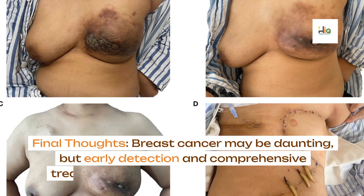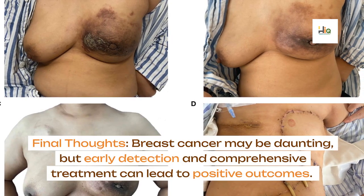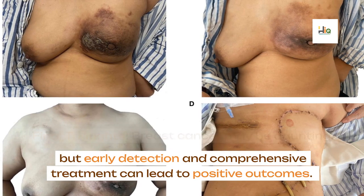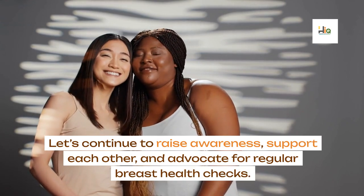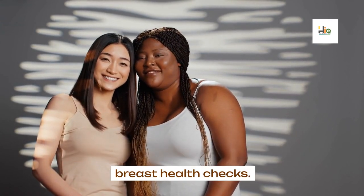Final thoughts. Breast cancer may be daunting, but early detection and comprehensive treatment can lead to positive outcomes. Let's continue to raise awareness, support each other, and advocate for regular breast health checks.